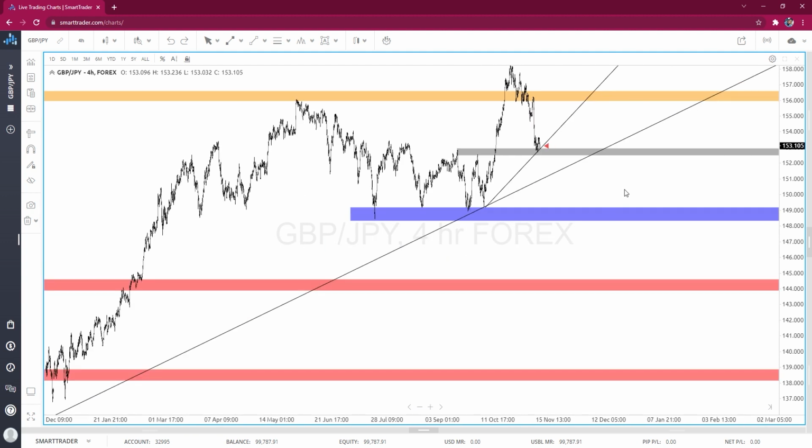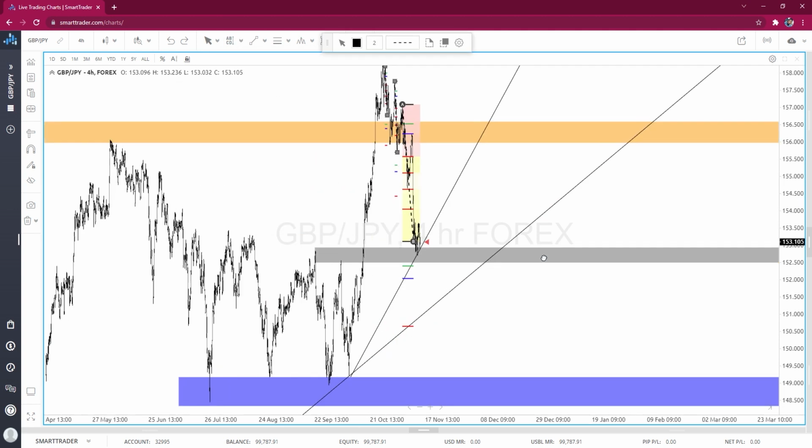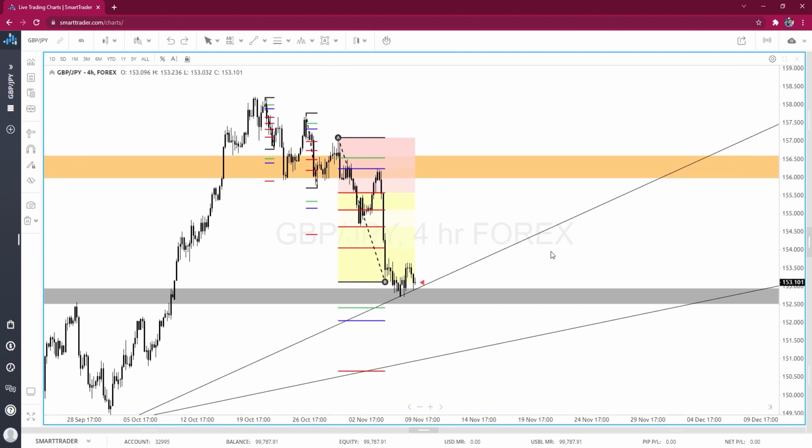I want to see the fibs to the downside, so I'm going to get my smart fib tool and drop it. This is the current fib sequence. We have an A high, a B low, and it looks like price might be trying to make its way back up, or this may be a shallow pullback, which might extend out down here. But what I would want to see is a little pullback here.